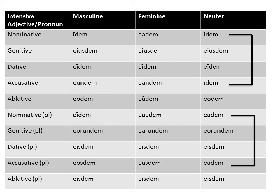So take a few minutes, look at this chart. Again, this means the same, and this is an adjective, so we could have something like idem vir, the same man, eadem femina, the same woman, or eidem feminae, the same women. So as an adjective, this would agree with any noun that it's modifying in gender, number, and case. But this can also be a pronoun. So we would see it on its own in the place of a noun, and we would just translate it the same man, the same woman, the same men, of the same men in the genitive, and so on and so forth, as we would translate any of these cases.